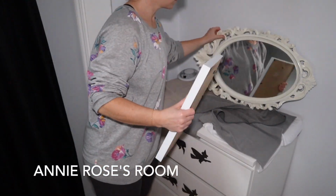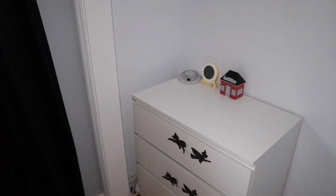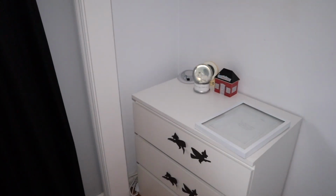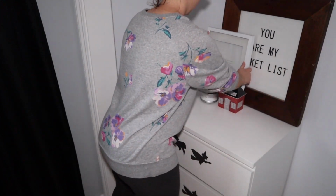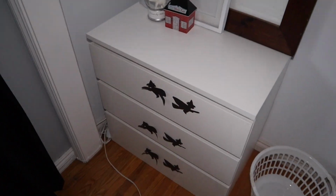Gosh, guys, what is happening in her room right now? Okay, so this is Annie Rose's room. She's 5, and you can see she was doing some of her own decorating. She found some dishcloths that she wanted to use as a little table cover, I guess. I left that for a few weeks, but it was driving me crazy, so I did a little tidy there and put everything right back as it should be.